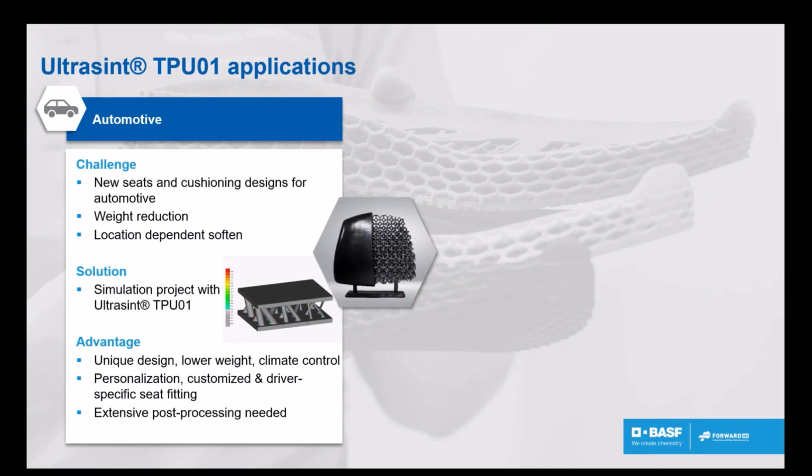Thank you, Maria. So we just finalized some very interesting automotive application projects. The challenge we faced was that new seat and cushioning designs for automotive have to be designed, which should also achieve weight reduction and should be location-dependent soft. The solution we could offer to our partners here was a simulation project with our UltraSim simulation software in combination with our flexible UltraSynth TPU material.